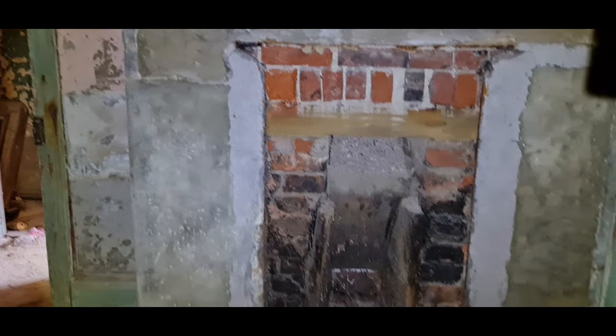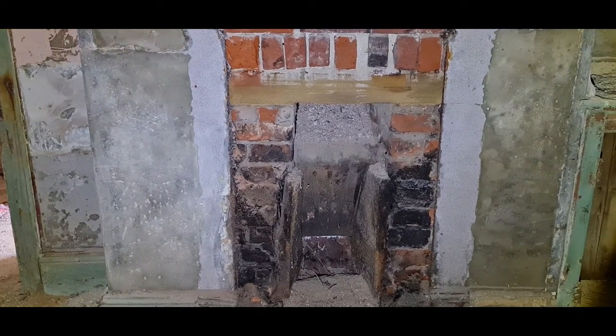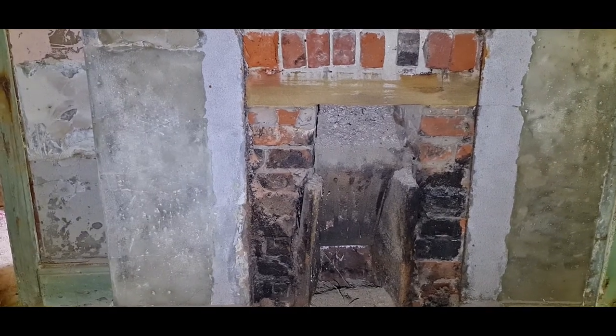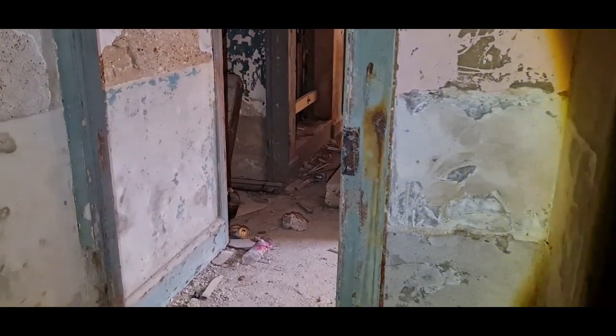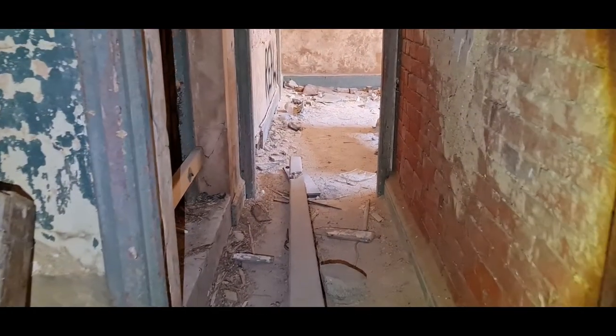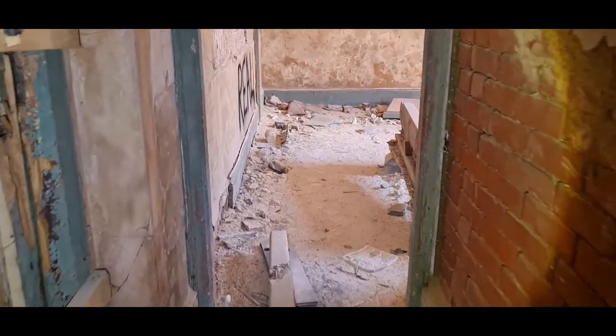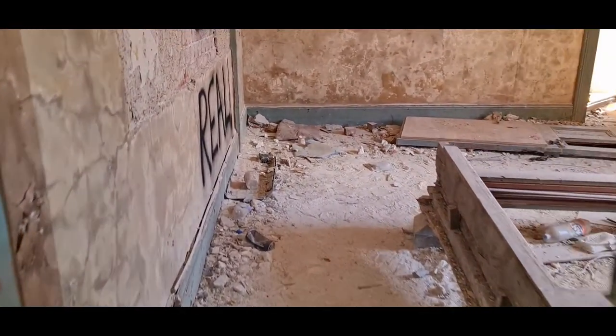Once again though, another old room, and once again someone has taken the fireplace from here, I believe. It's dusty. Right, that's the sort of building opposite the actual fort. The fort itself will have been a much older place, I guess, than this actual building, so doesn't seem to be much in here really.